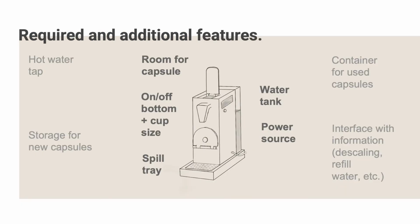Further, we identified the features a capsule coffee machine must have, such as inlet for a capsule, water tank, power source, spill tray, and a simple interface, which are all marked in bold, and around we see some additional features a capsule coffee machine might have.